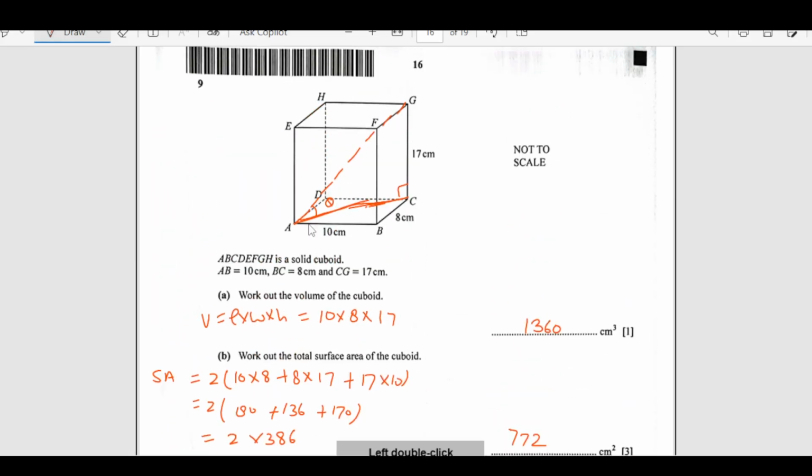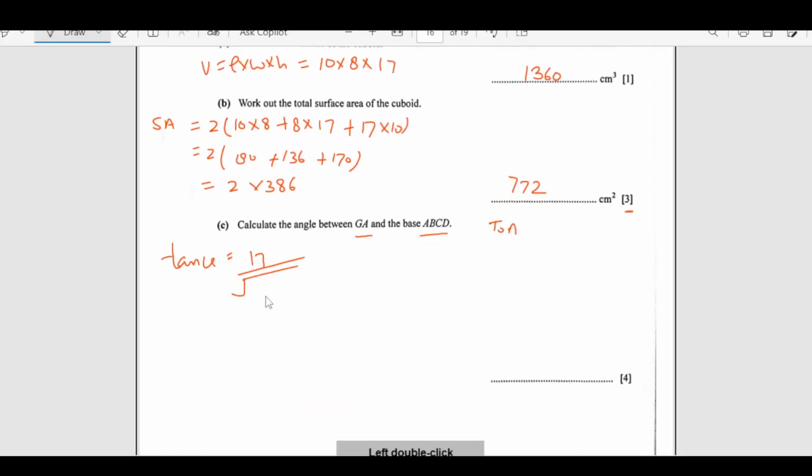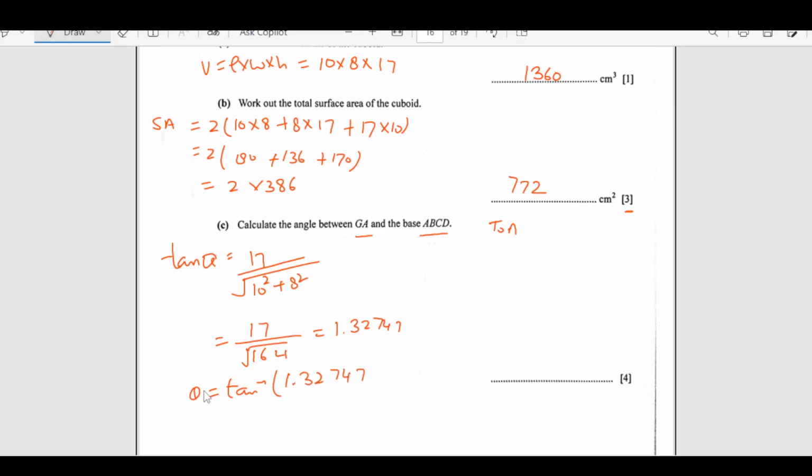Adjacent is down here. This also you have to find by Pythagoras theorem, as this is going to be 90 degrees, so this is going to be 10 square plus 8 square. I'm writing here directly 10 square plus 8 square. This is 4 marks, so that's why you have to show these steps here. So 17 over root 164, that comes out to be 1.32747. So theta is tan inverse 1.32747, right? So this gives us 53.008. So approximately we can round it to 53 degrees.